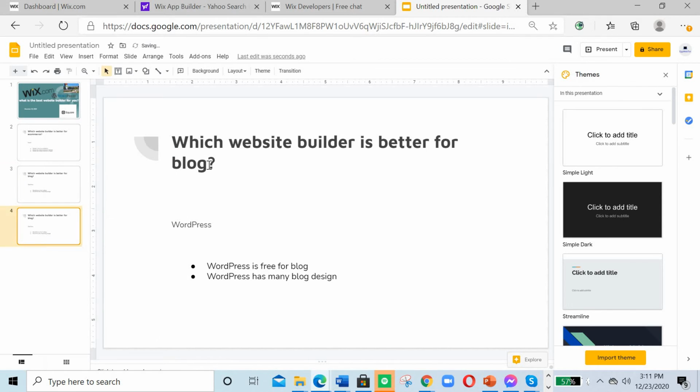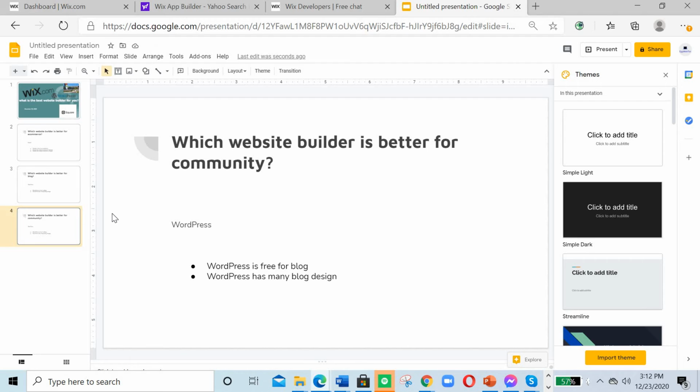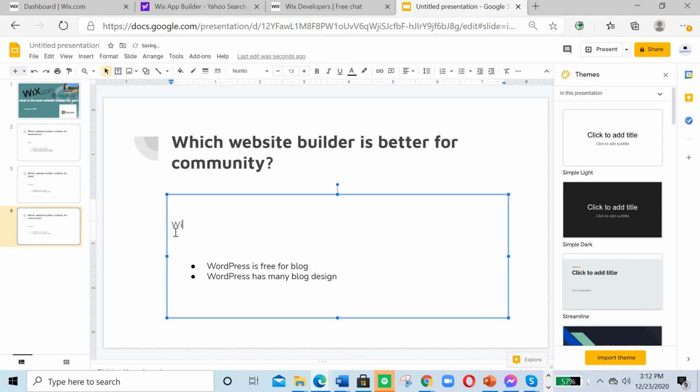Okay. Duplicate this one. And now let's say which one is better for a community, like for a social network. So, number one, I will say is Wix. Number two, I will say is WordPress. And number three, I will say is Mighty Networks, right? And there are more, but those are the best ones.